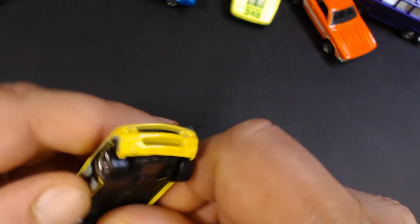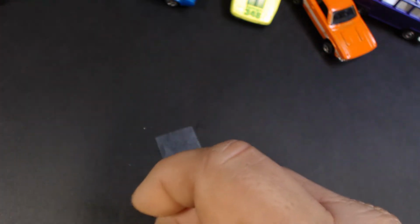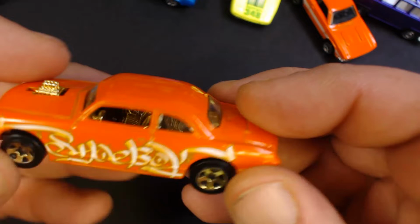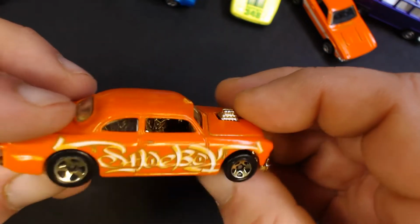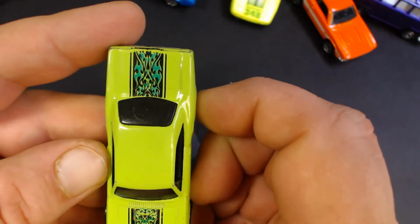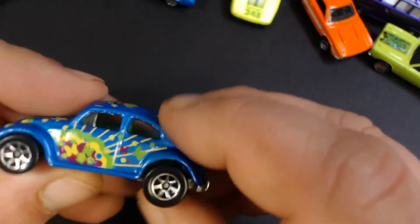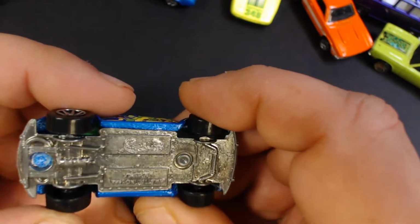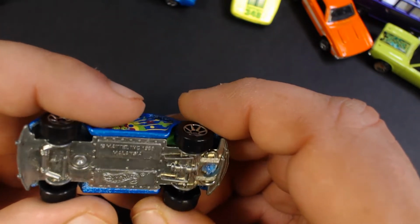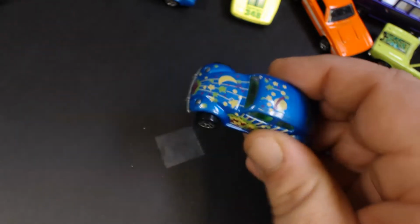Here we got a Challenger, Dodge Challenger Concept. It's a little dirty. Here we got a Shoebox fancy car. '70 Roadrunner. Very cool. And you got a little Bug. All metal. Very cool.